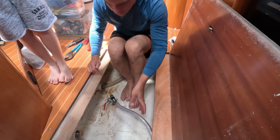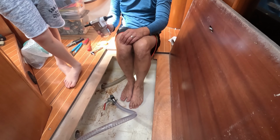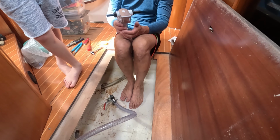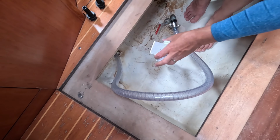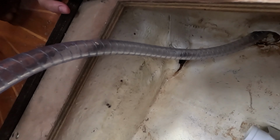What we need to do now is get an idea of how much hose we need to get to here. What we can do is attach that here. Relax. Take it easy.